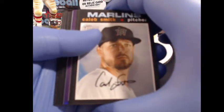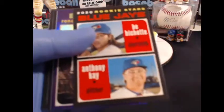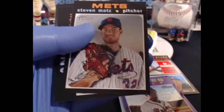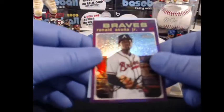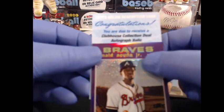Yastrzemski for the Giants. So I'm not complaining. I also hit a second one out of the same break, a second RPA. So it was really good to me. Biggio, there is a Bo Bichette rookie and a second Acuna. Oh, we got all kinds of nonsense going on in here. Okay, so we got the Bo Bichette rookie, a second Acuna purple, and a redemption, which I have no idea. Clubhouse collection, dual autograph relic.